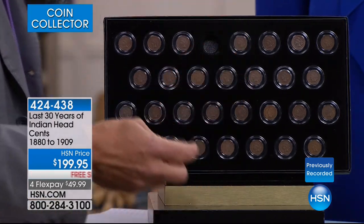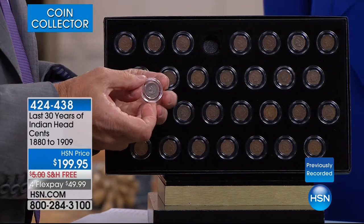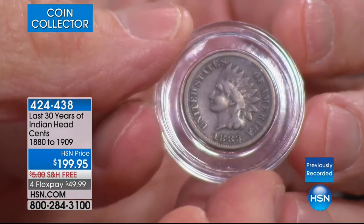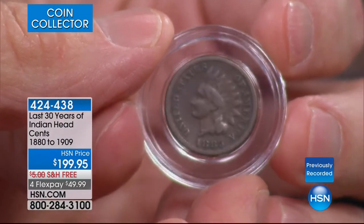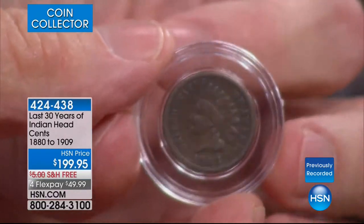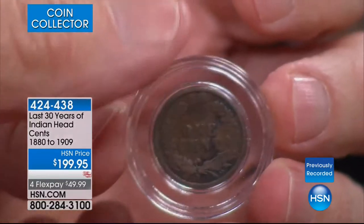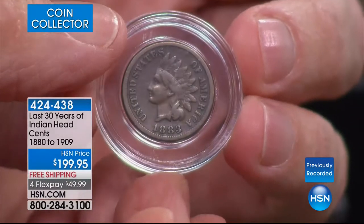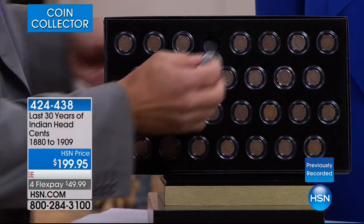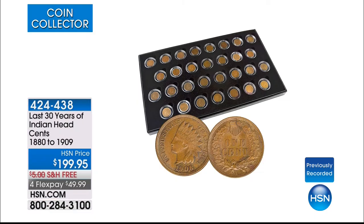I'm going to pull this coin right here. Look at this coin. Let's see if we can get in as close as we can on that. Collectors love to collect 1883. It is the most iconic American coin. You can show anybody this coin anywhere and they will know, that's an American coin right there. Look at that, 1883, 100% original. Every coin in the entire set looks like that. It is spectacular. So free shipping and four flex pay of $49.99, 424-438 is your item number.